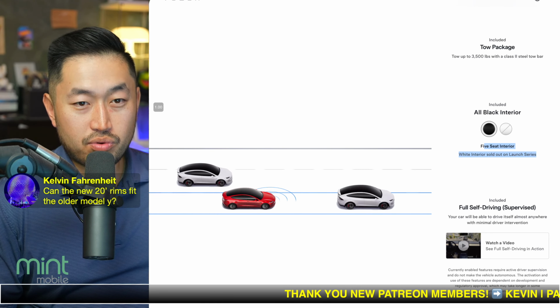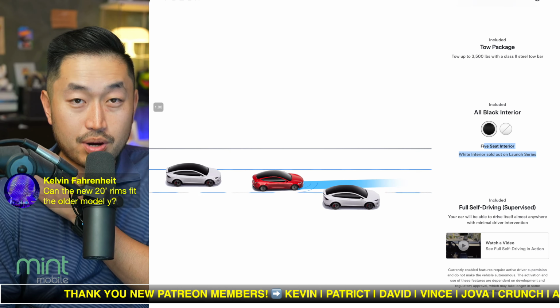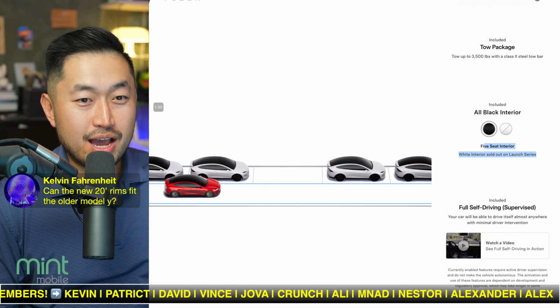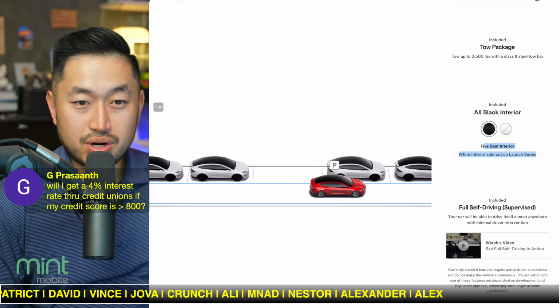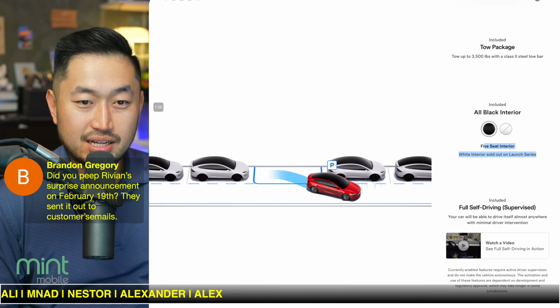Can the new 20-inch rims fit on older Model Ys? Calvin, that's a great question. Most likely. And when we get our Model Y launch series, we are going to sell those 20-inch rims ASAP. Will I get a 4% interest rate through credit unions if my credit score is 800 plus? Yes, G, 100%.